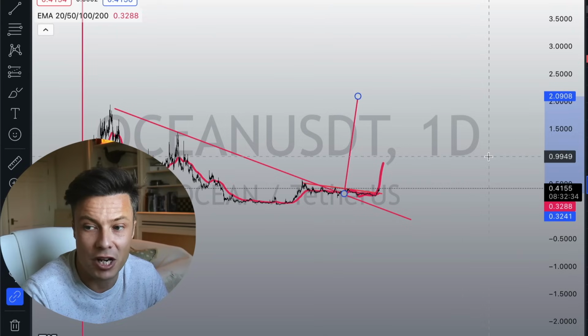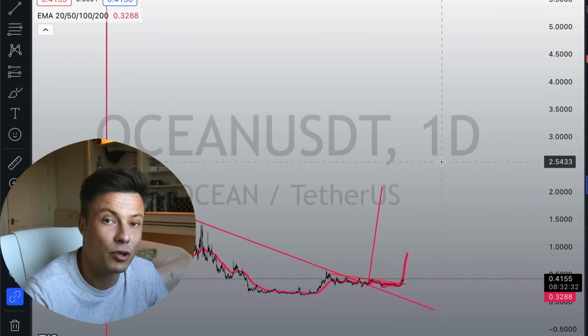Not necessarily going to be a massive multiple coin, but I wouldn't be surprised if we see this coin climbing to around $3, maybe even $4 in a great bull market.